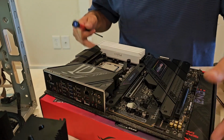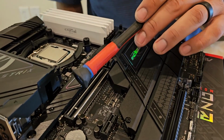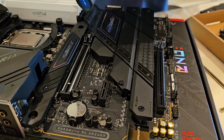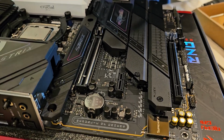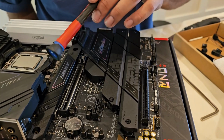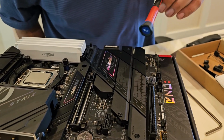I wanted to show you something. So this board is crazy nice. These are thick, solid pieces of aluminum. And got paper towel on there. Underneath here is where you'll install your M.2s. So you have 1, 2, 3, 4, 5 slots to install your M.2s.